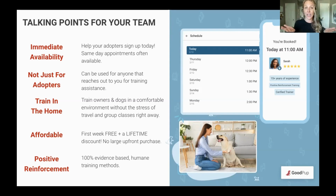Really nice thing, you get to train at home. So super helpful for those really fearful dogs or dogs that don't travel so well in the car. It's nice you get to do training right from the comfort of home. And the trainer is able to see your environment, the environment that the dog is actually in, which can sometimes be really helpful in helping the adopters or fosters if they need to work on some environmental management. And we, of course, are all science-based, are positive, and we are definitely affordable compared to your average private trainer or group class.